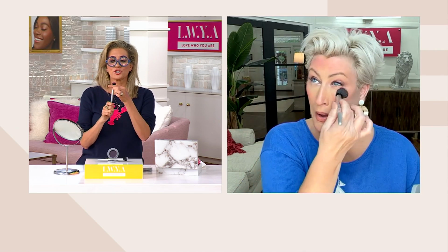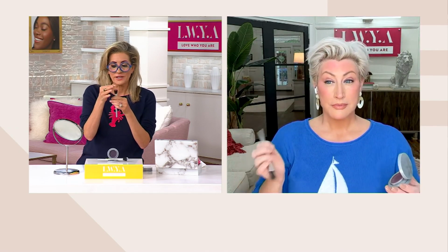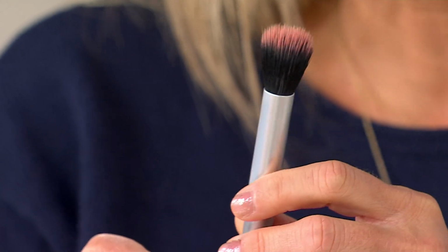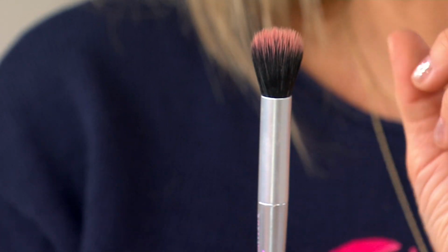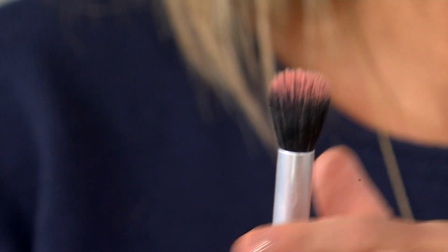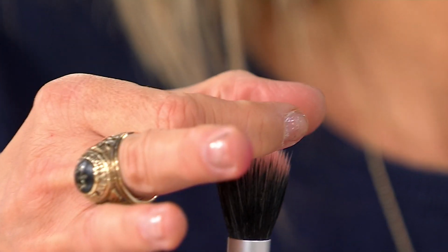The stipple brush is a totally focused, small head, and it's also about a third the size of what most people think a blush brush should be and look like. And when the blush brush is too big, here's what happens. Am I not right? You're putting blush all here, like woof. This is a precision tool. Now, how do we apply the brush, and can you expound on that?